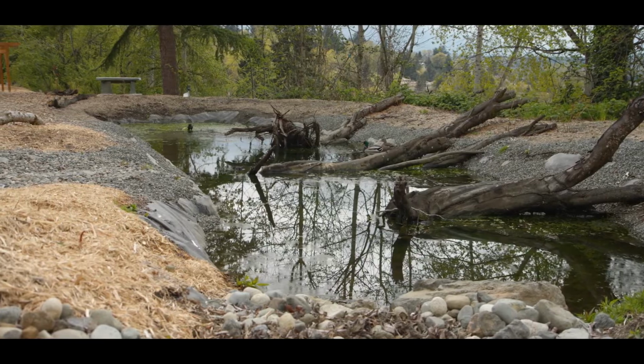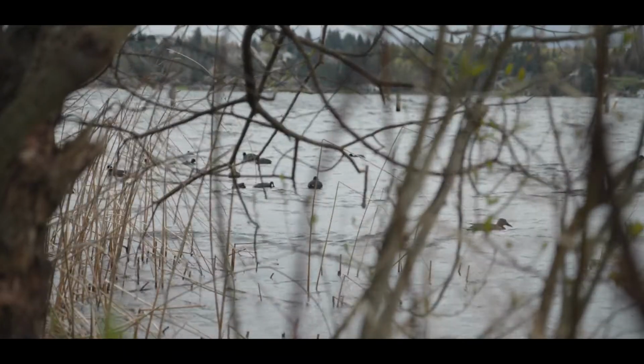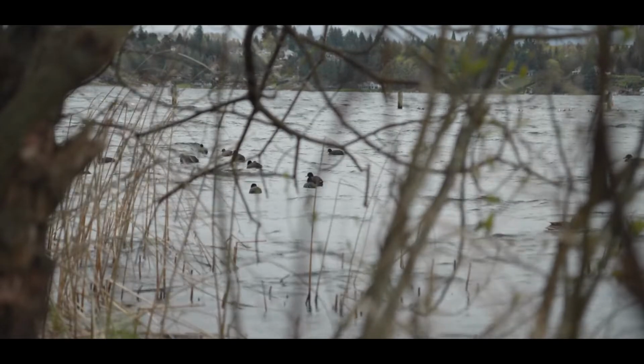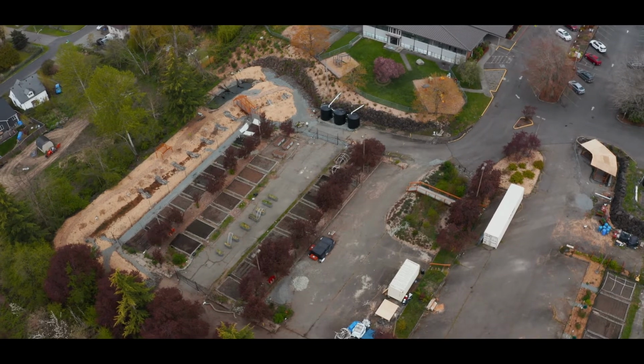We're located in a place where flooding is a very prevalent thing. So not only does the rain garden and the bioswale help with the flooding aspect, it also helps decrease water pollution that ends up in the Puget Sound. And at the same time, it's also helping water the plants that actually grow and help people come together.